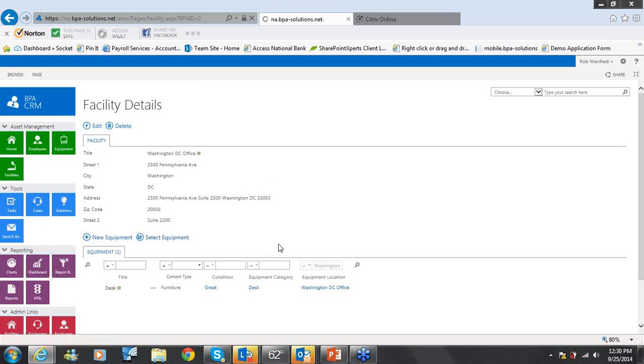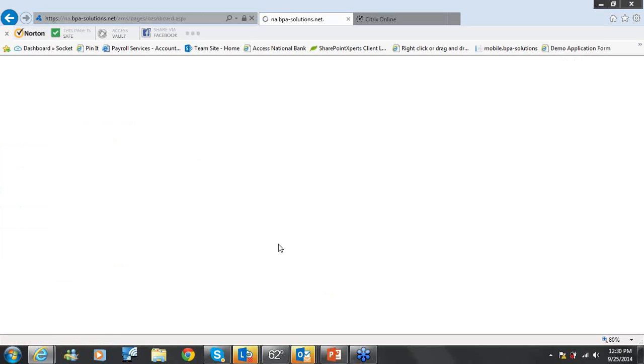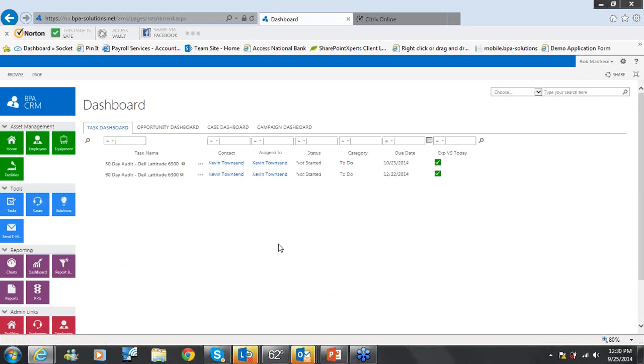From a dashboard standpoint, we do enable lots of different reporting through our reporting tool. We've got a query tool that allows you to build reports, and the results of those reports are actually pushed out to a page or consumed by our data viewer, and that can then be pushed out to a spreadsheet. We've also created some dashboards where we've got custom columns that allow you to assign KPIs. So in here we can see those 30 and 90-day audits for an asset have been assigned to Kevin. The due date's 10/23 and 12/22. This was actually created by that workflow.